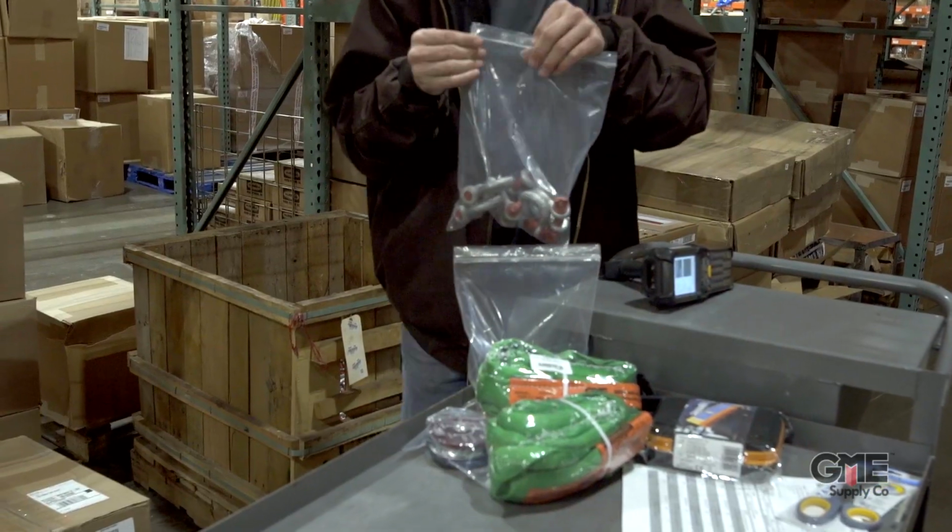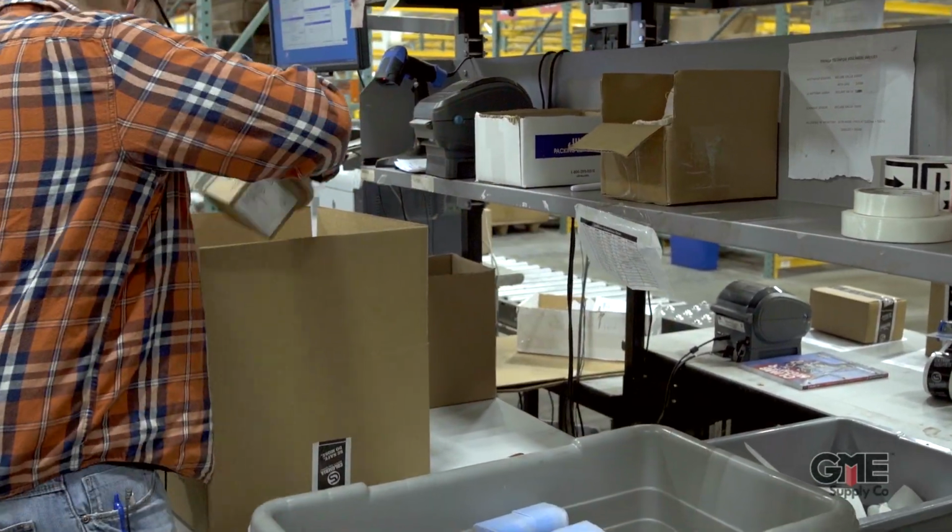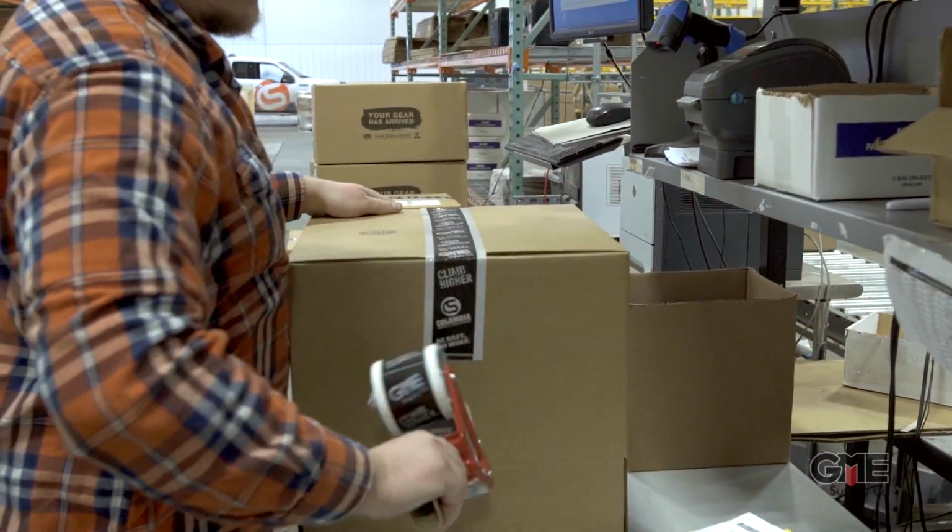This is a game changer for health and safety departments seeking consistency and compatibility, procurement departments seeking streamlined purchasing processes, and operations staff that can work with us to ensure the gear they need is in a warehouse closest to them.